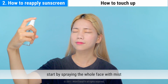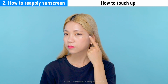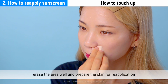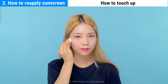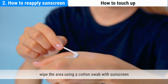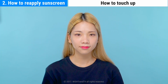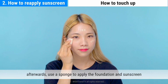Start by spraying the whole face with mist. If your base makeup starts to cake or a large part of the face needs touching up, wiping away the area using a sponge with sunscreen erases the area well and prepares the skin for reapplication by leaving a hydrating finish. If makeup on small areas like your eyes or lips becomes smeared, wiping the area using a cotton swab with sunscreen erases it naturally. Afterwards, use a sponge to apply the foundation and sunscreen mixture we shared above.